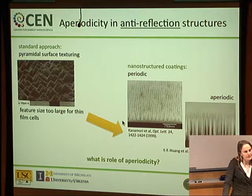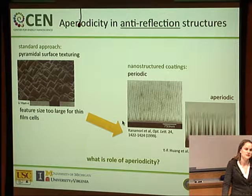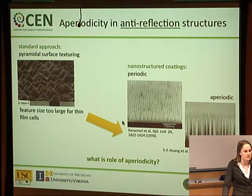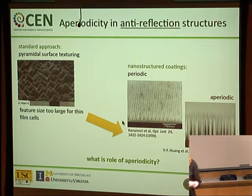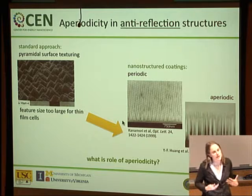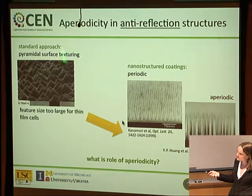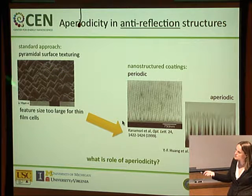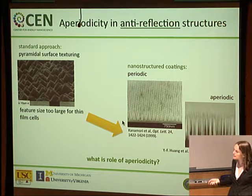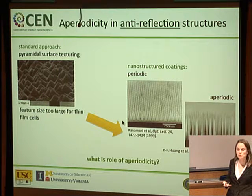So far I've been telling you about aperiodicity and absorption. We've also looked at aperiodicity in another context, and that's for anti-reflection. In this case, I'm not going to look at absorption. I'm just going to look at aperiodic textures on top of a solar cell. Typically, standard cells employ surface texturing to reduce the reflection from the top surface. But as you go towards thin film cells, the feature size of this texturing is too large.